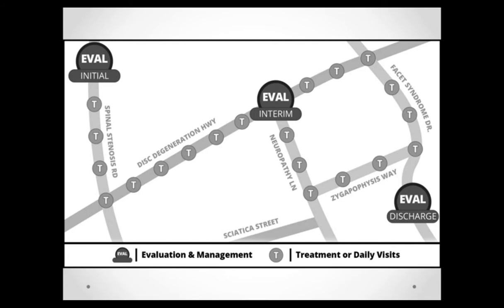Like in this example, I'm on Disc Degeneration Highway for about 10 visits with that eval kind of around the 7th visit on Disc Degeneration Highway. The question is, is that accurate? So I get out and I look around and I go, no, you know what? It's not working. The patient's not progressing the way I expected. So instead I turn south on Neuropathy Lane and then right again or left again on Zygapophysis Way. In other words, I'm trying to still get to the goal, but I have to change what I'm doing. Maybe I provide different exercises because the patient's not responding, or I switch from Activator to Gonstead because that's what is going to get better results.